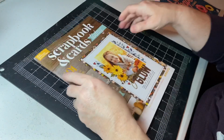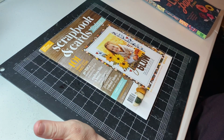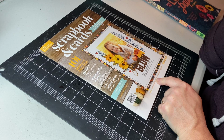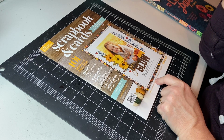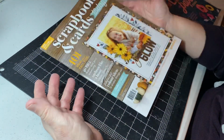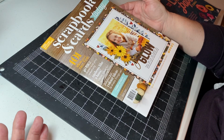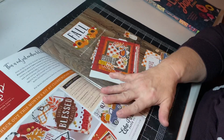I also got in the mail the new Scrapbook and Cards Today magazine that I have a subscription for. I'm thinking this is probably the last one before my subscription runs out, because the first one that I got was fall of last year. But I'm not sure, and I didn't really get a chance to flip through this too much.